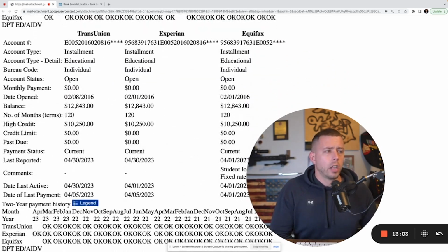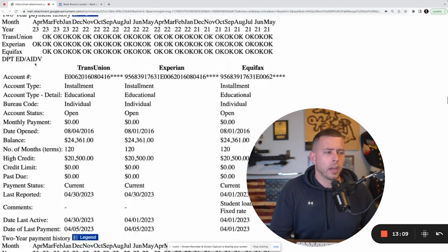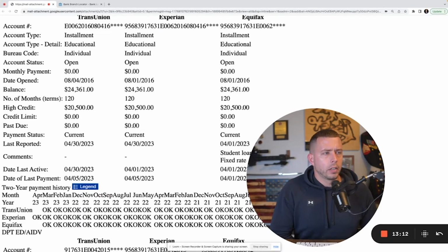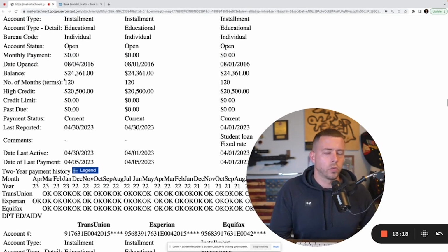Here's a student loan. It's about 7 years old now. It's for $12,000. No problems there. There's no lates on it. It's clean. Here's another one, 7 years old. We're not too concerned with it. It looks like perhaps they're deferred. There's no monthly payment on it. As long as it's not over $100,000 in student loans, it's really not going to affect him too much, right? As far as the DTI, especially because it's reporting a $0 monthly payment. And as long as he does not have late payments on these student loans.